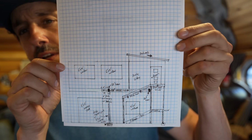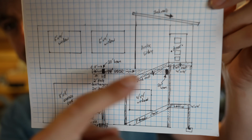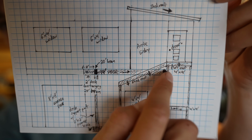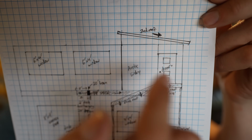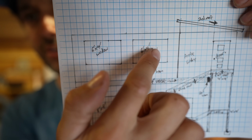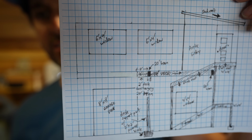All right, and this is looking at the house where you're gonna enter it. So the house is actually a lot taller than this. It's just the deck area. So you'll be walking up the stairs, making a turn and walking up onto the deck. Then you have an Arctic entry, which will bring you into the house. And you can also see there'll be all these huge picture windows in the house, all levels. So you can just see out everywhere, keep a nice, awesome view.